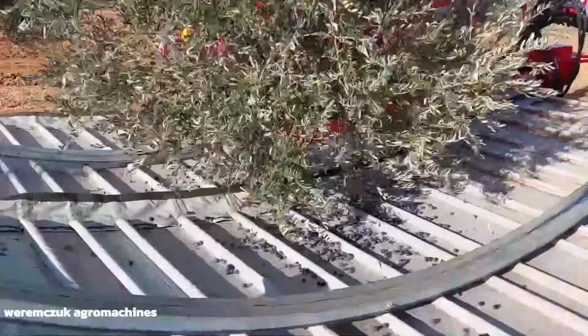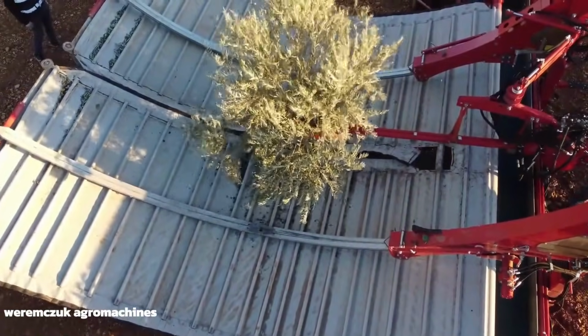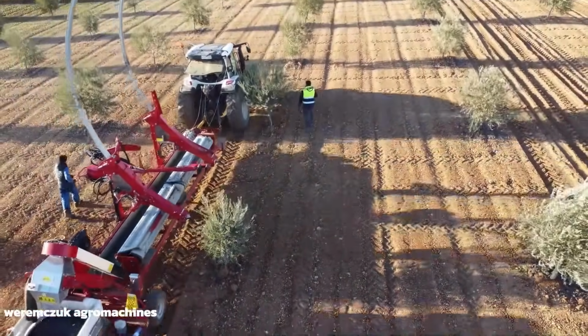The Maja automatic ATL shaking machine is a high-efficiency tool for harvesting various fruits, including apples, cherries, plums, olives, almonds, and more. It utilizes a powerful shaking mechanism to dislodge ripe fruits from trees, which then fall onto a large adjustable screen. This screen gently collects the fruits, minimizing damage and ensuring optimal quality.